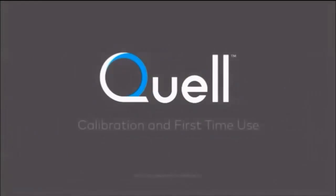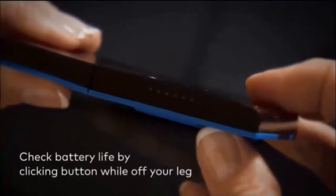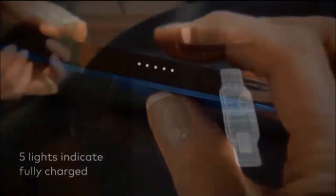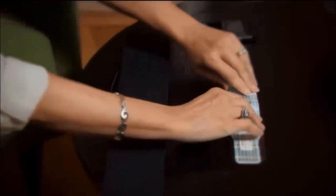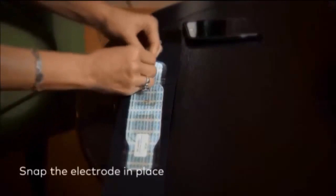This video will help you set up your Quell and calibrate to the optimal level for you. You can check the battery by clicking the button while the device is off your leg. Five lights indicate a full charge. Insert the device into the band. Snap the electrode into place and remove the liner.